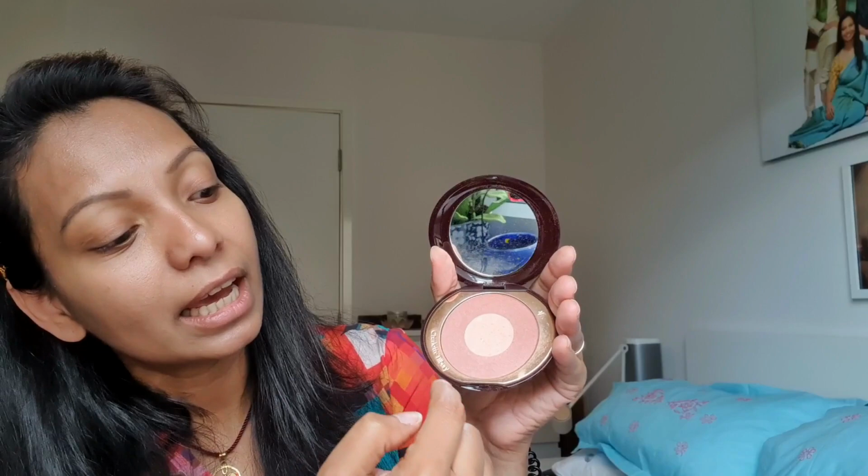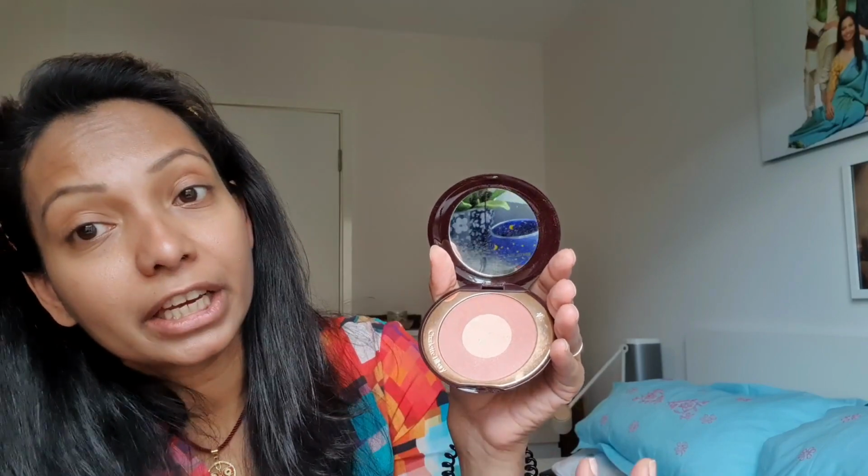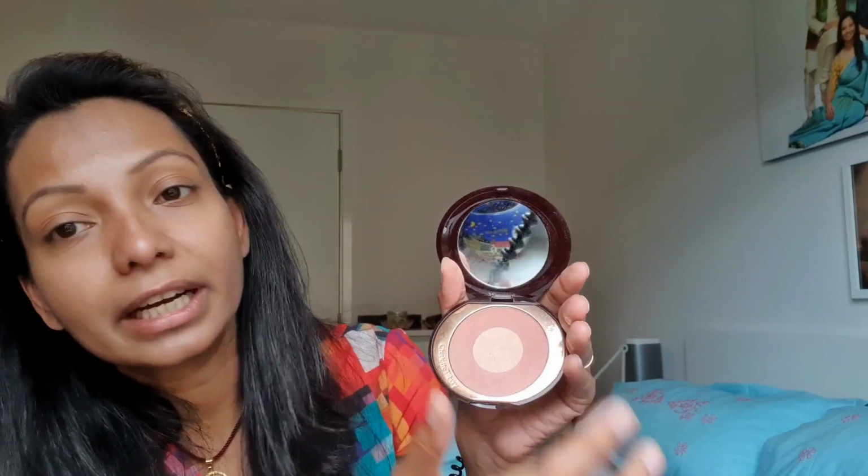It has got 2 shades. As you can see, the outer ring is pinkish nude in color with a golden, shimmery shade for highlighting at the center. So essentially you can use it both as blusher as well as highlighter. And this costs £30 for 8 grams.